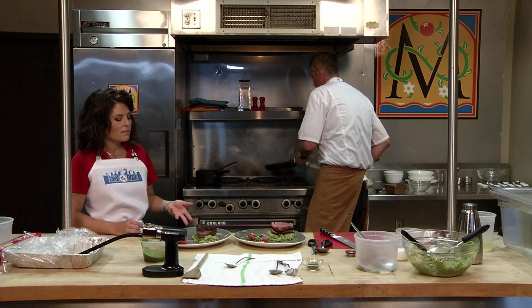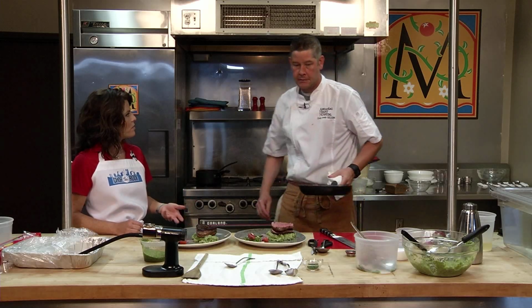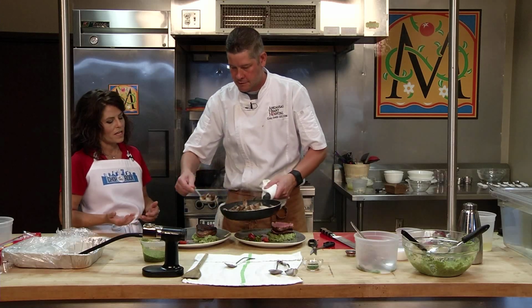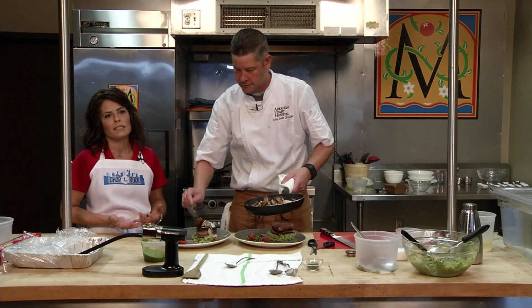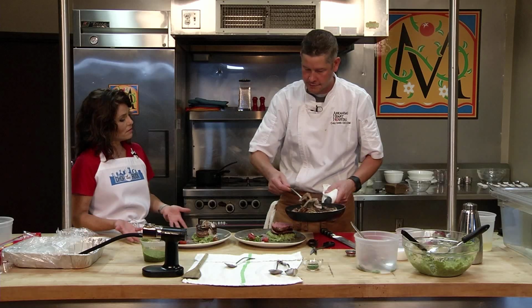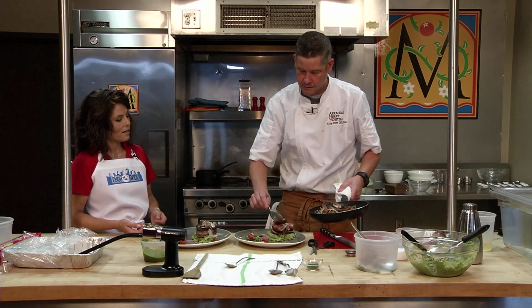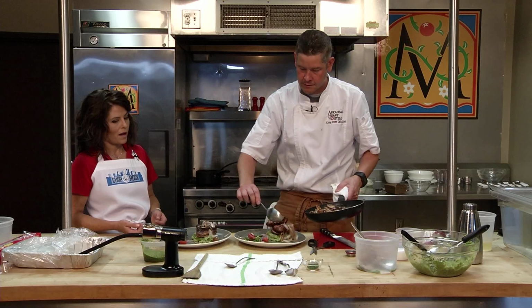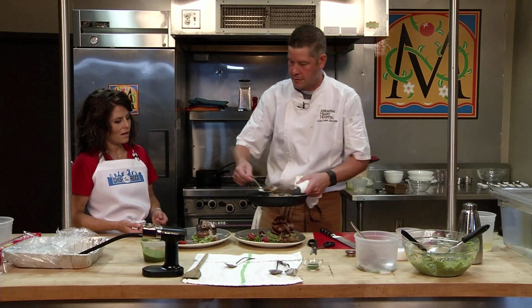You know, plating is something that you can do at home, too. It does help with the appearance. And I think your overall enjoyment when you're making things at home improves if you put a little bit of effort into that. It's not hard. That's right. Mushrooms here on the side.